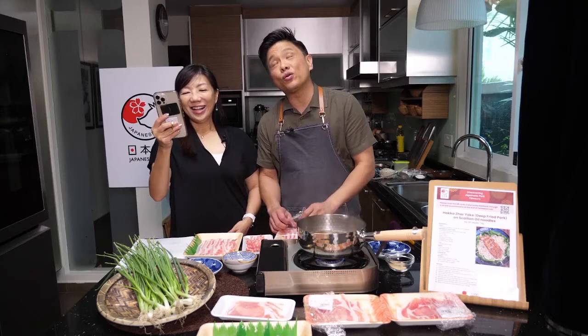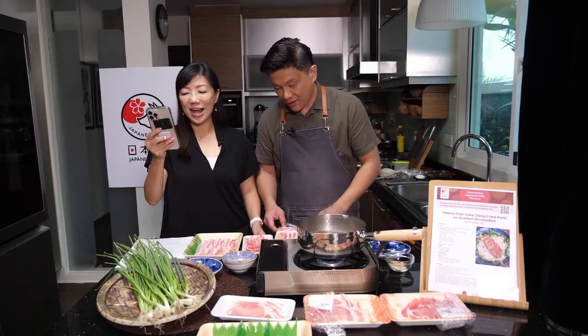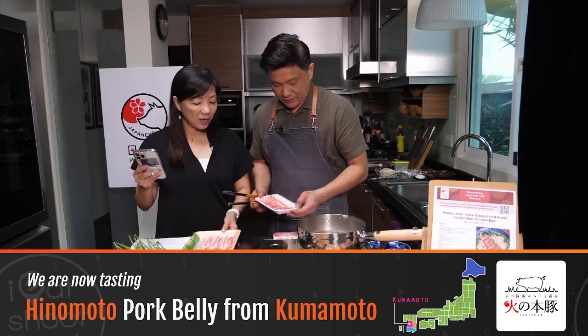That means she likes pork with a bit stronger flavors. Okay, let's go to the Kumamoto one first, the Hinomoto. Hinomoto is this one. Okay, show the camera first. This is a Hinomoto.